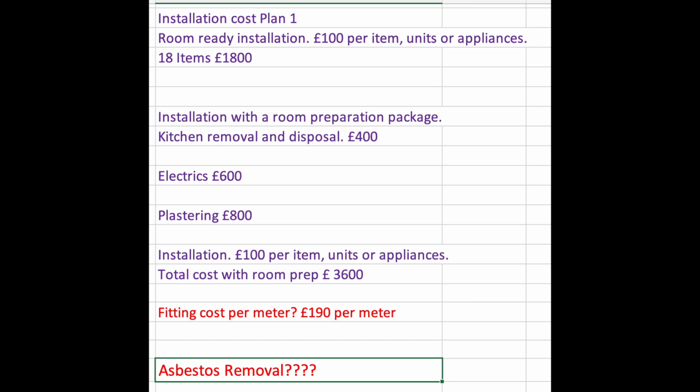To skim that room out fully, so an overboarding of the ceiling and to plaster all the walls, £800 is what you're looking at. Installation will be the same again, £100 per unit, whether that be appliance or whatever. And if we add all those figures together, we come up with £3,600. So if it's a full installation, again using proper tradesmen, a proper job done, then you're looking at about £3,600 for your installation. You can add that on top of whatever you worked out for your kitchen meterage.